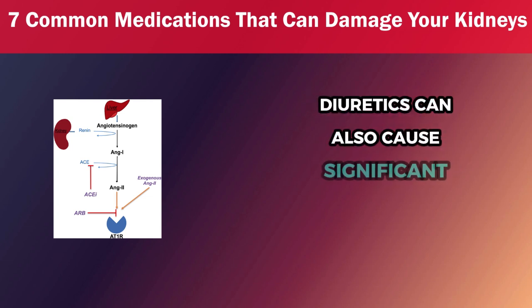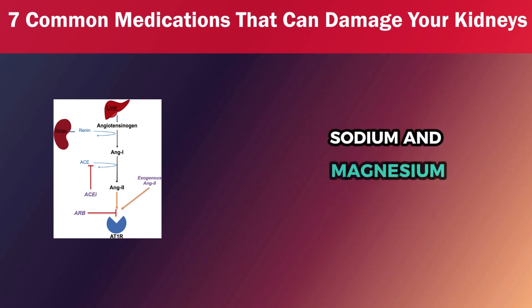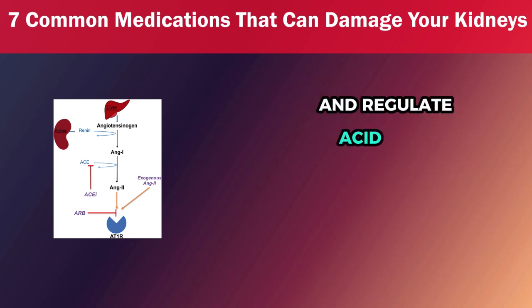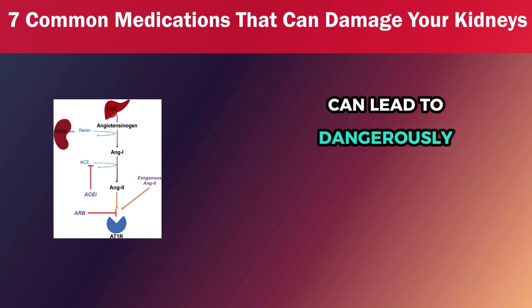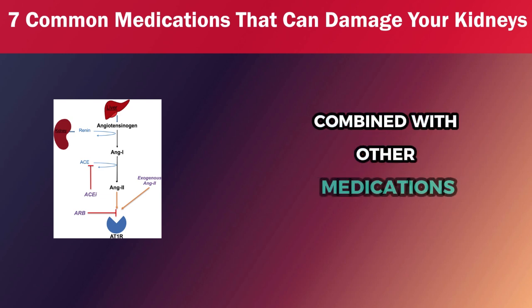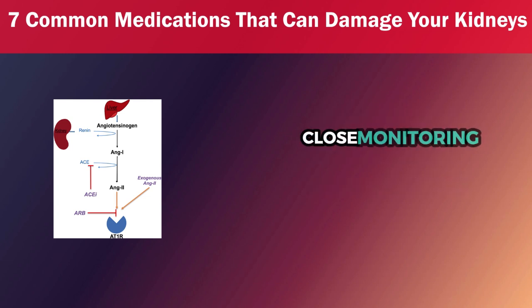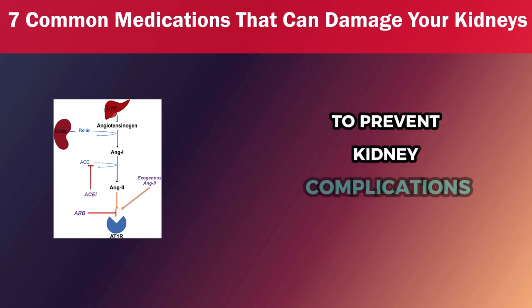Diuretics can also cause significant electrolyte imbalances, especially low levels of potassium, sodium, and magnesium. These imbalances can hinder the kidney's ability to concentrate urine and regulate acid-base balance in the body. Potassium-sparing diuretics, in contrast, can lead to dangerously high potassium levels, especially in individuals with pre-existing kidney disease. The risk of kidney damage is higher when diuretics are used in high doses, combined with other medications, or in elderly individuals who already have reduced kidney function. Close monitoring is necessary, particularly when multiple diuretics are used together, to prevent kidney complications.